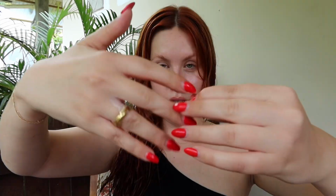I never let my hair like air dry. Look at all my hair just coming out. This is just usual for me. And then we can like scrunch it up a little bit, so then we have a little bit of a wave. Does this happen to anyone else?